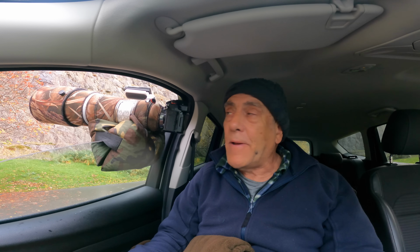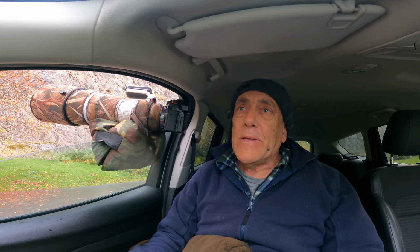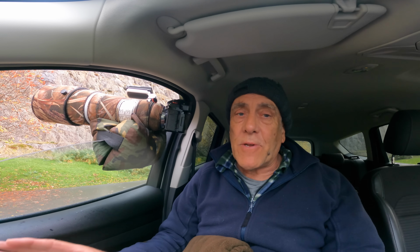Hi, today we're after ring ouzels. I'm in a car park in mid Wales and there's a series of rowan trees here, and I got here at 5 to 7 this morning, so it's still dark. It's 2nd of November today, so there was no light, but the ring ouzels were already feeding on these berries.